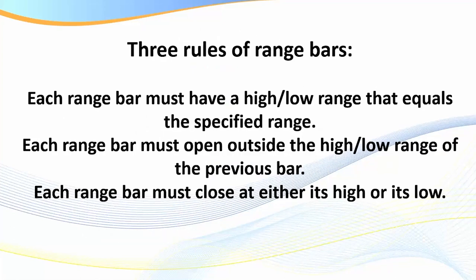Now, in a moment, I'm going to show you and point a couple of things out on the charts for you. So there are three rules of range charts or bars, if you like. Each range bar must have a high-low range. It equals a specific range. So say if you're trading Forex and you're choosing to use a 4 range, which is 4 pips, every candle is the same size. Each range bar must open outside the high-low range of the previous bar, and you'll see that in a moment on the chart. And each range bar must close at either its high or low, and you'll see that as well.